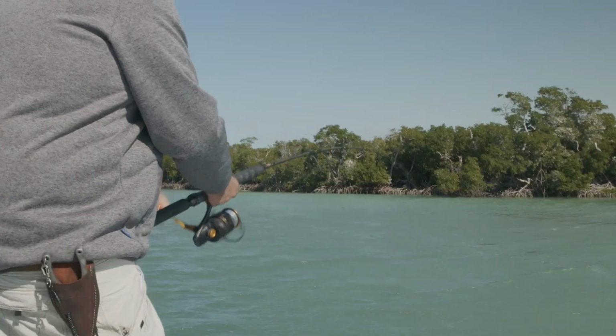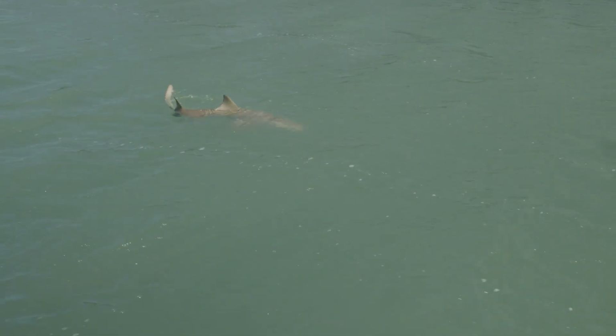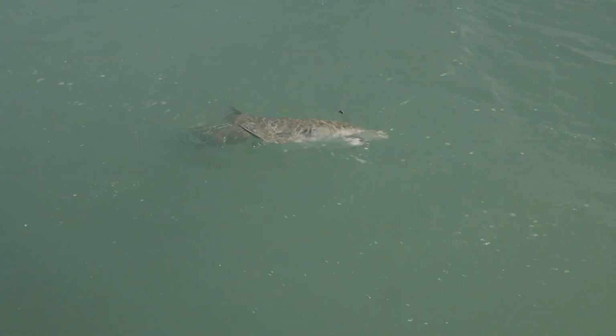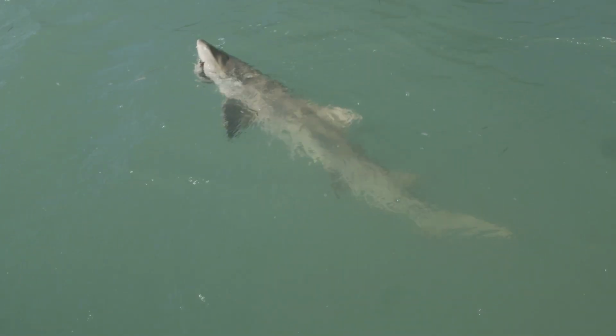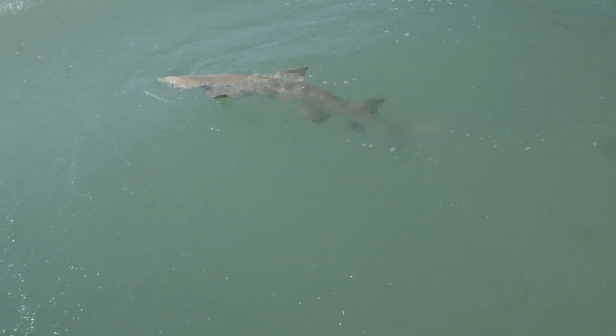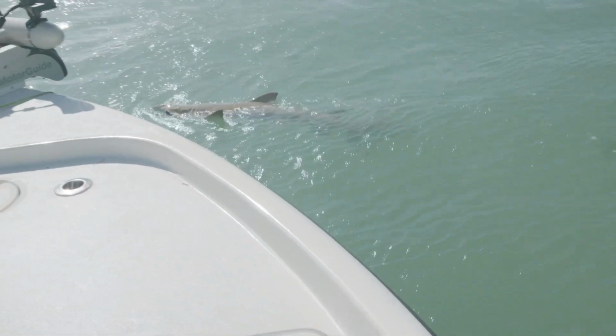I think it's a lemon. He looks about 6 foot. He'll be coming up kind of tired. Oh yeah. Got a remora on him. He's pissed. That's a lemon shark. You can tell by his dorsal fin and his second fin looking almost alike, just a little bit smaller on his second fin.